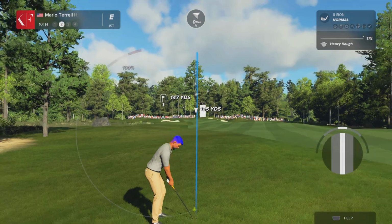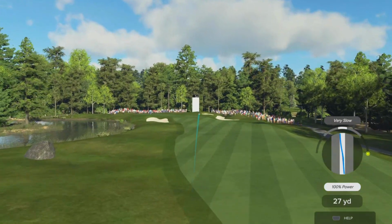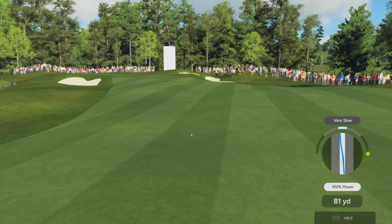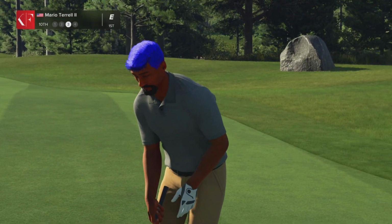That's a heavy lie this player has drawn. Opting for the 6 iron. Getting ready to play their third.